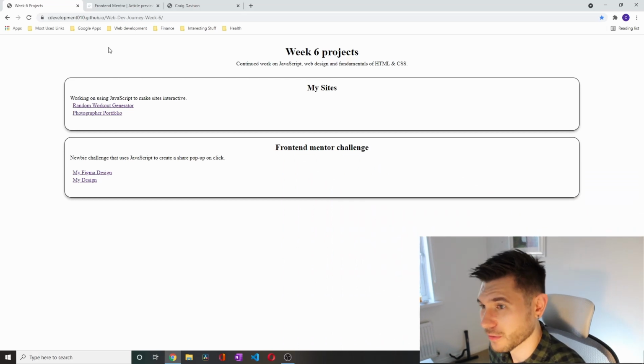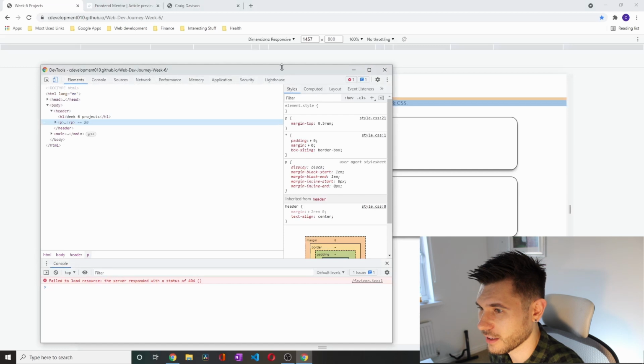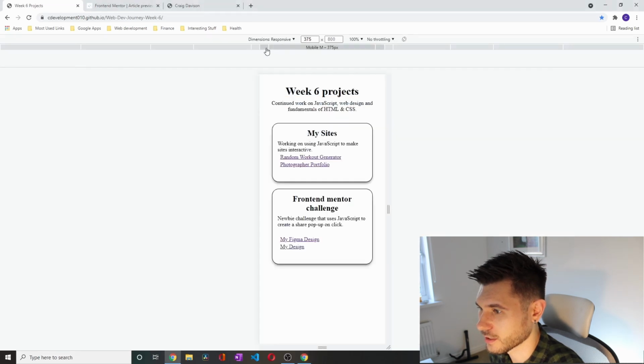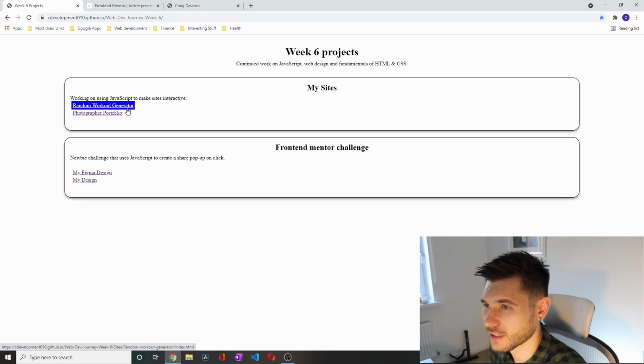First up, we've just got the navigation page. Just very basic again, using boxes and box shadows with border radius to make them look a little bit more like they pop out, and I don't have any responsivity on the site, so they just stack up like normal. The first project is the one that I've spent the most time on, and that's the random workout generator.